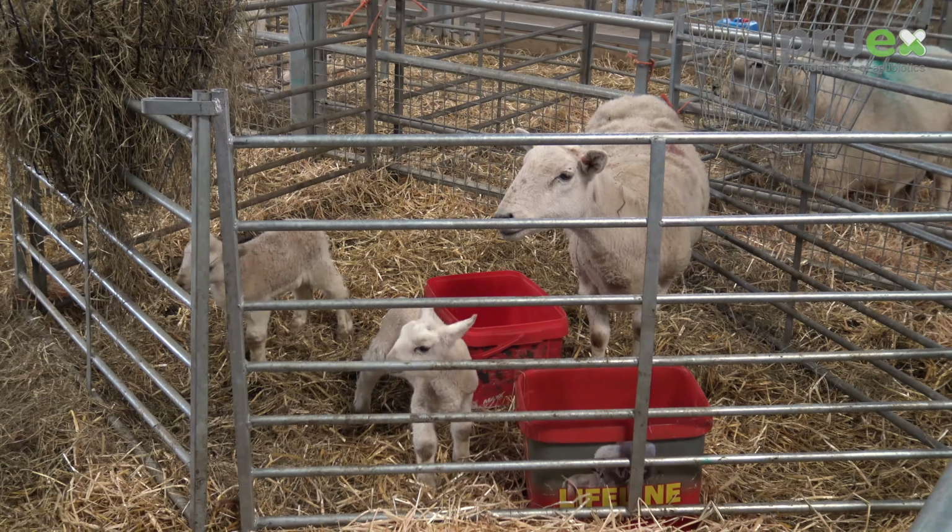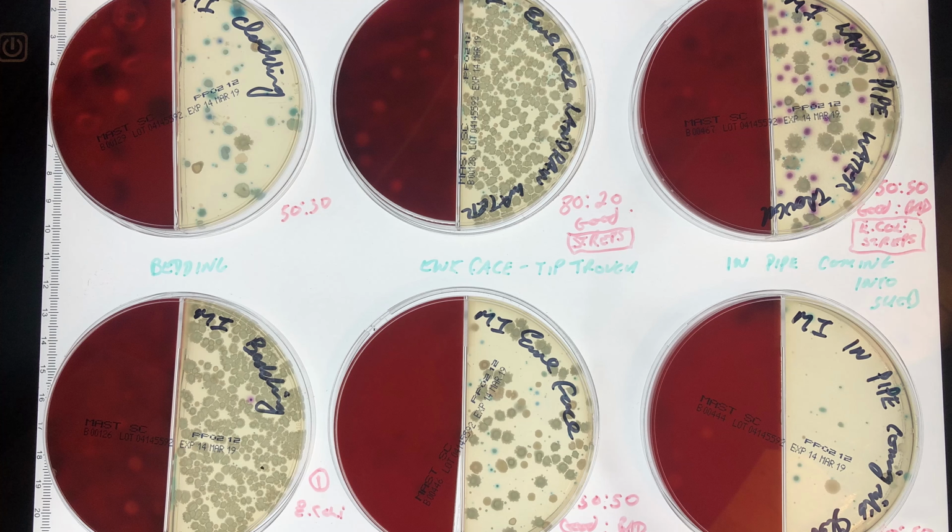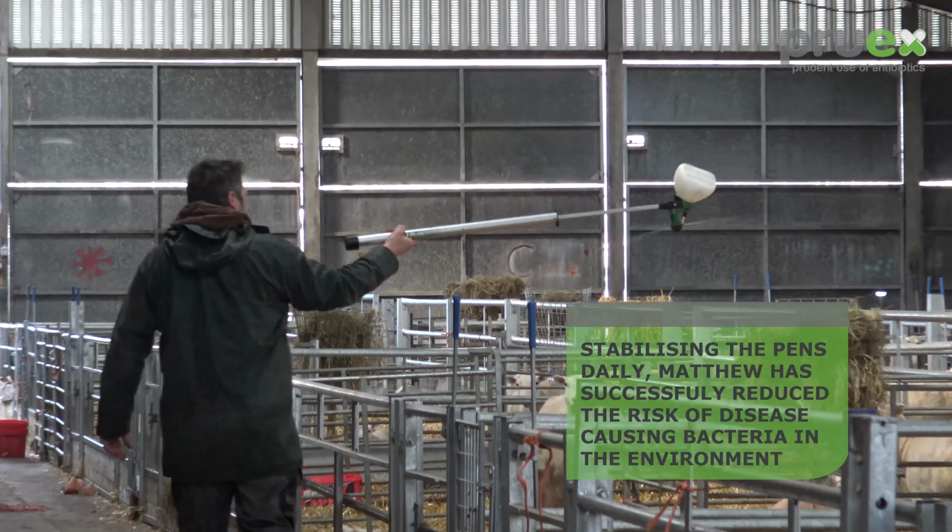Yeah. I've done some swabbing again a couple of weeks ago. And he came back to me with the results and said, it was very, very clean in here. Very clean. Next to no E. coli.